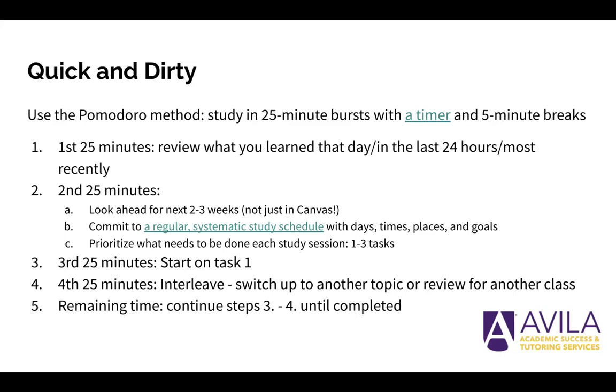Use your second 25 minutes to plan. Look ahead for the next 2 to 3 weeks, and not just in Canvas. Make sure you look at your course syllabi and any assignments that are posted. Commit to a regular, systematic study schedule with days, times, places, and goals. Prioritize what needs to be done in each study session. Shoot for 1 to 3 tasks.